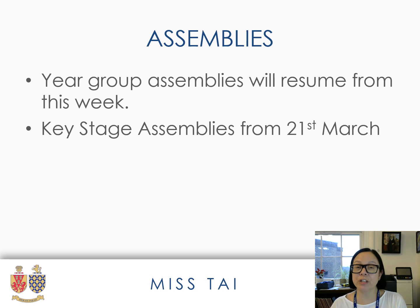Now, because the restrictions are beginning to reduce, we can start having assemblies again, which is fantastic. So year group assemblies will resume from this week, and key stage assemblies in the main hall will start from the 21st of March.